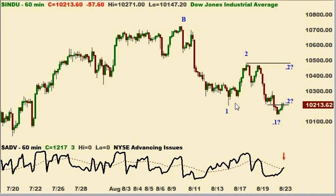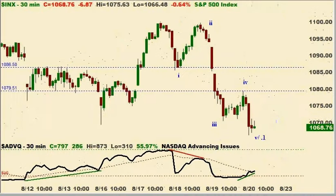Also, the pattern is set up for a potential acceleration here. In Elliott terms, this is a wave 1 down, a wave 2 back up, a possible second wave 1, and a second wave 2 back up. As long as we don't take out this previous peak, just below the 10,500 area, this would be the favored scenario. So in particular, if we get a weak rally back up, say, to the 10,300, 10,350 area, I'd look at that very carefully for possible signs of failure and look to get short.